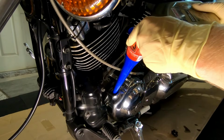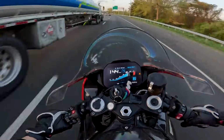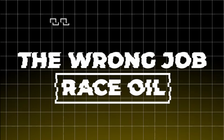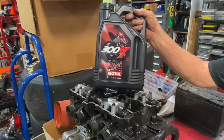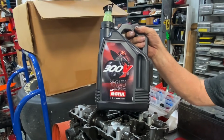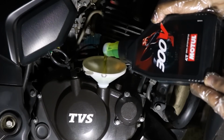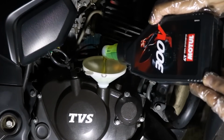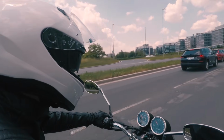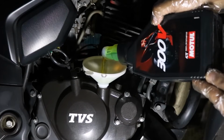And let me add another one to the list that many riders fall for: see, race oil sounds fast, but what happens when you run it like a daily rider? The wrong job, race oil. Race oil labels are seductive. They speak the language of championships, podiums, and extreme performance. Many true race oils are built for engines that are torn down frequently, run in narrow temperature windows, use specific fuels, and do not rely on long-term detergency or catalytic converter compatibility. They are tactical weapons, not daily driver insurance.